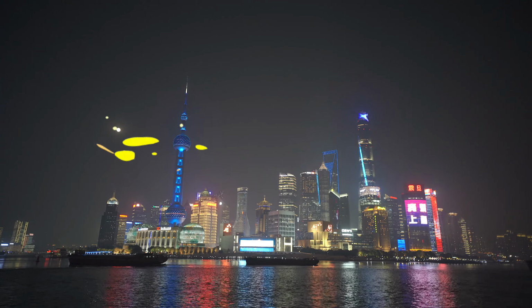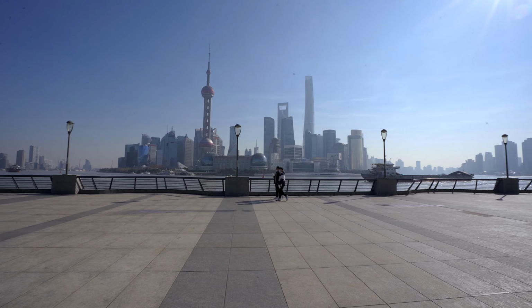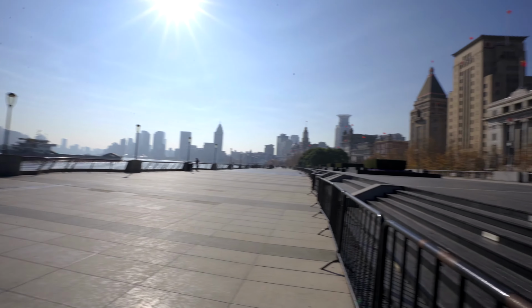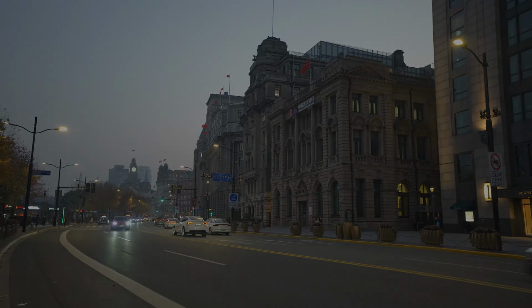Isn't it beautiful? Wait, that is not the Bund, that is Lujiazui, the iconic skyline of Shanghai, which you can see from the Bund, but the actual Bund is everything that is behind. So to find out more about this place, let's start with the history of the Bund.